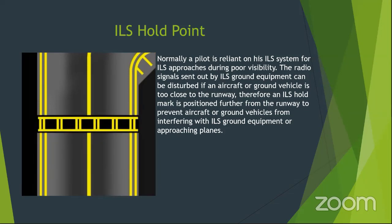So these will be at, again, airports that have ILS guidance, ILS instruments. And when we have low visibility, you wouldn't want planes taxiing all the way up to the runway. So these are positioned a bit further from the runway so it doesn't interfere with approaching planes.